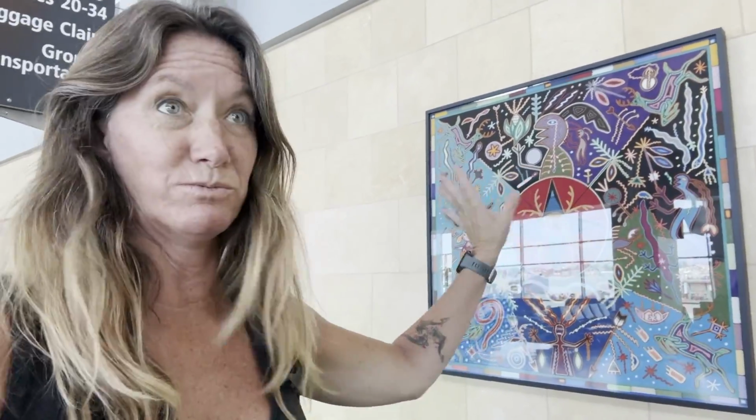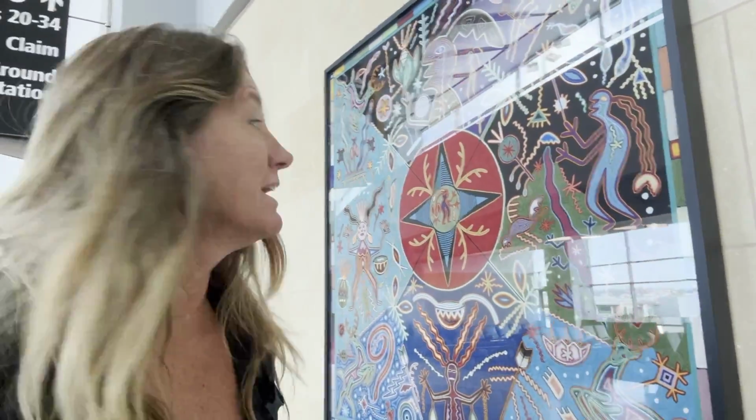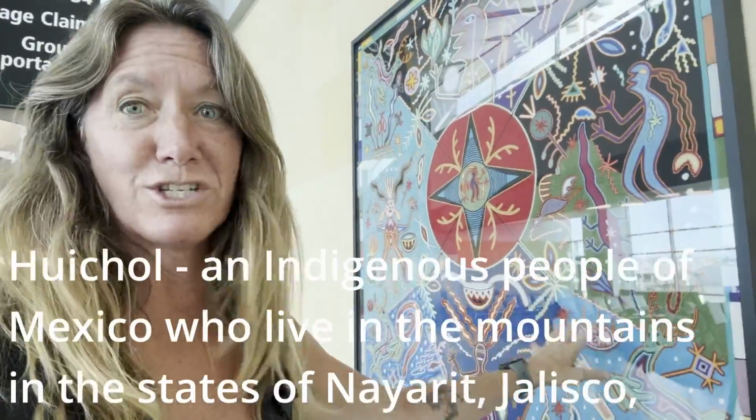So this is kind of cool. In the San Diego airport, there's a whole hallway of this art. This is Huichol art, which is from the region we are currently in on our boat in Banderas Bay. So very cool that the airport is full of Huichol art. It's beautiful.